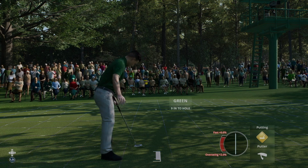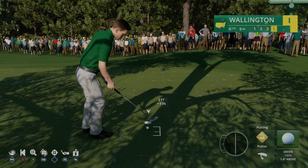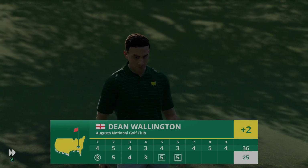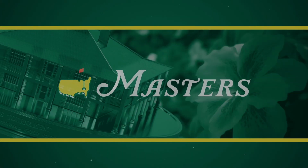Nope. That at least was a good putt. It could have very well gone in, but he misses by less than a foot. Okay, that one finished off for a 5 here at the par 3, and that's going to move him back to 2 over par.